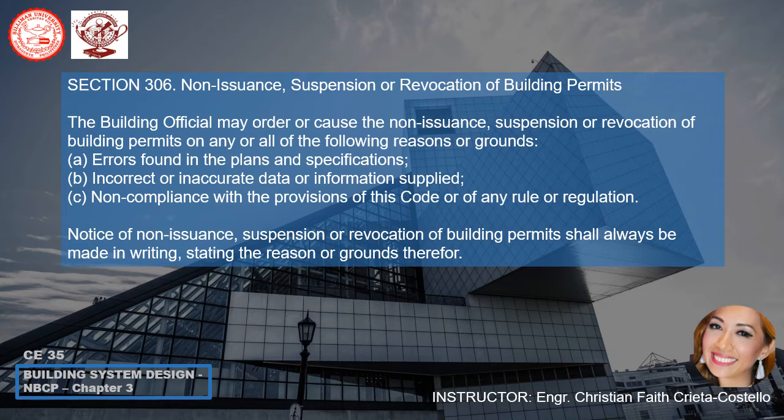So you need to be careful once you are submitting or applying for a building permit. You should avoid all these three. And then, notice of non-issuance, suspension, or revocation of building permit shall always be made in writing, stating the reason or grounds therefor.